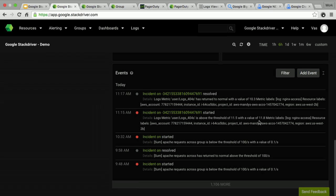And then below, I see recent events or changes to my application. So this is where you can see that I have some alerts in the demo environment that triggered this morning. Here's also where I would see when people make changes, bring new instances online, and so forth.